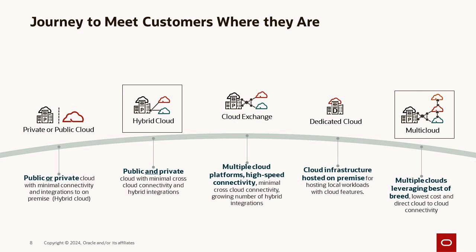In some cases, you had workloads that were latency sensitive. Think manufacturing or a logistics and warehouse where you've got equipment on the floor that needs to have workloads close to you. All the cloud providers started coming up with dedicated cloud, where we could take portions of our infrastructure and host them on premise near your workloads that had those latency sensitive requirements.